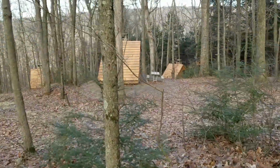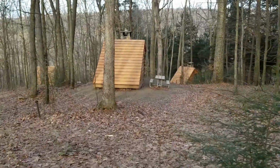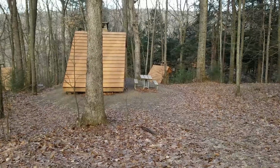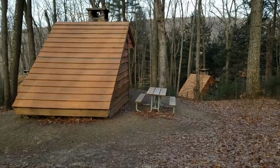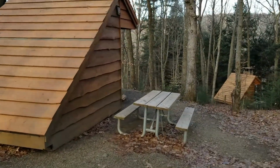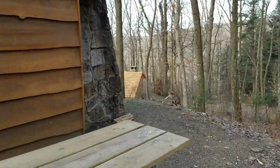And these lean-tos are just really nice. They each come with a picnic table, a raised floor that makes a real nice bench right in front of the fireplace for you to sit on as you're enjoying yourself, warming your hands by the fire in the middle of February. It's very nice not to be sitting on a log or the ground.